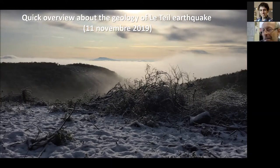Then, following the joke of Bertrand two weeks ago, I will show you some pictures about the geology of the Teil earthquake and some particularities of this earthquake that we can show now.